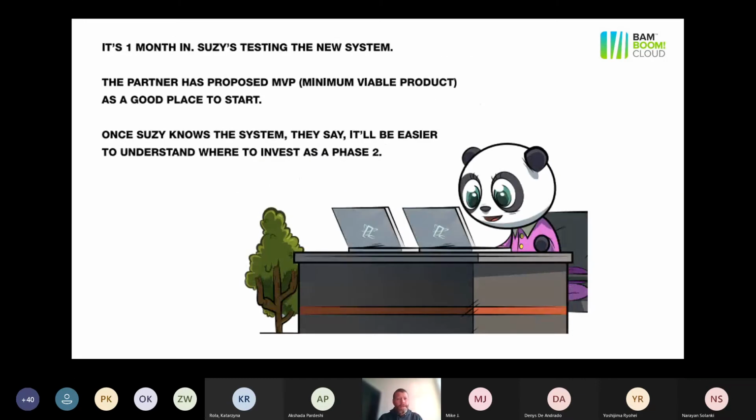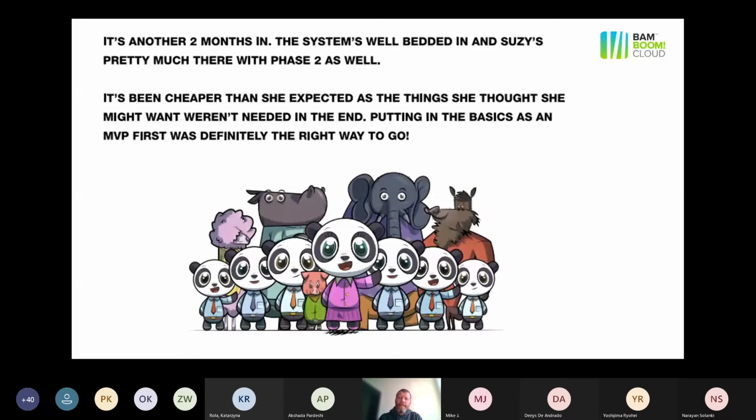One month later, Susie's testing the system, and the partner proposed taking an MVP approach. Once they know the system, it'll be easier to understand where to invest some time later on. Fast forward again, a couple of months down the line, the system's all deployed, everybody's happy using it, and we're pretty much there with understanding from an informed perspective what phase 2 needs to look like. Obviously slightly perfect world, but it's been cheaper than she expected, as some of the ideas that she had as areas that the old system didn't do that the new system had to do, turns out they weren't needed. So putting in the basics as an MVP approach was perfect for Susie.